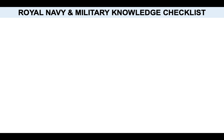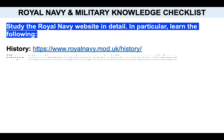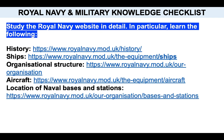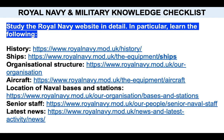And these are the things that I recommend you practice. Here's a checklist with some links. So study the Royal Navy website in detail, and in particular, learn the following: history of the Royal Navy, ships, organisational structure, aircraft. Even if you're not applying to join the Fleet Air Arm, still learn about aircraft, location of naval bases and stations, the senior staff within the Royal Navy, and latest news. Make sure you also find out about Royal Navy operations. So they might say, where is the Royal Navy operating right now? What are we doing around the world?